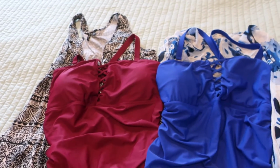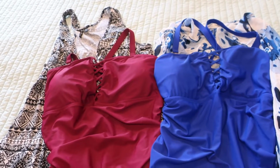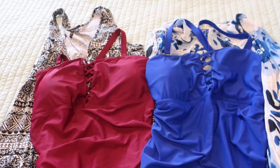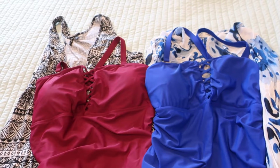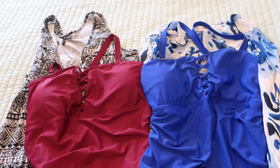I'm thinking about getting one more color before our cruise because that's how much I love these suits. They're so figure flattering. I may have even just popped a picture of myself wearing it on our recent Universal trip. I had some pictures by the pool. That is how good it made me feel. I took pictures in a swimsuit, y'all. It's really good. So those are the suits.